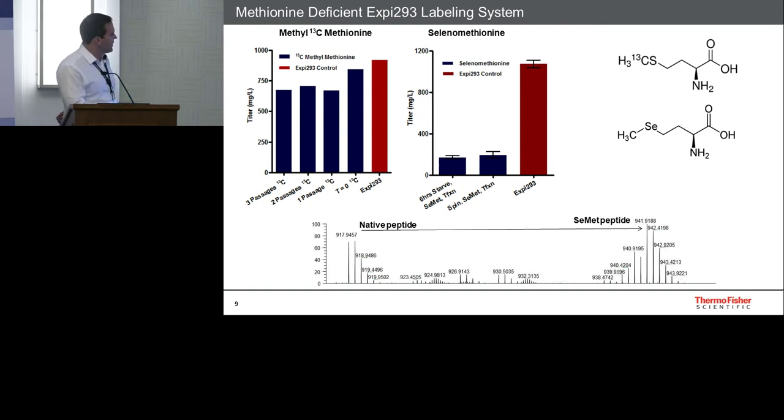In the case of selenomethionine, the cells cannot be maintained or cultured in that, so we typically employ a spin down. We'll starve the cells in the methionine-deficient media and then simply add back the selenomethionine at the time of transfection so that the cells can incorporate that into their protein. And shown below is just a mass spec representation of the native peptide at 917.9 and, with the selenomethionine, the molecular weight shift of that particular peptide.